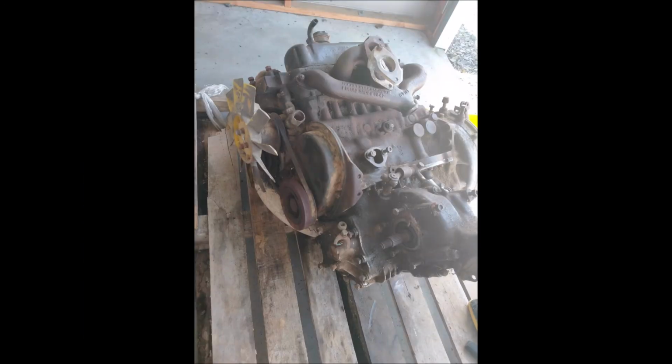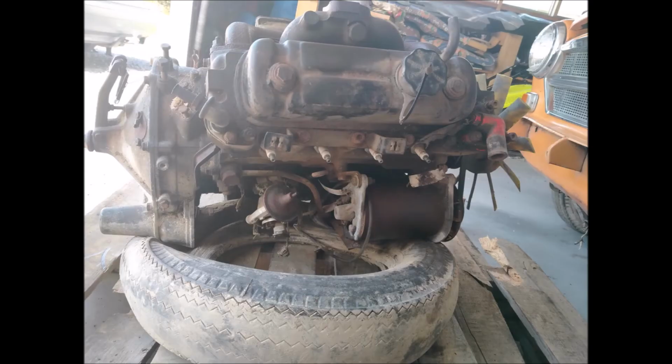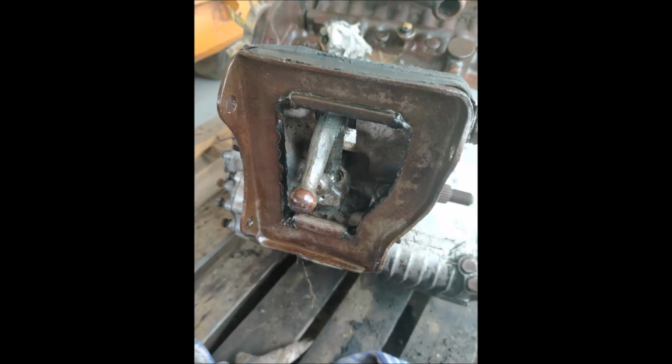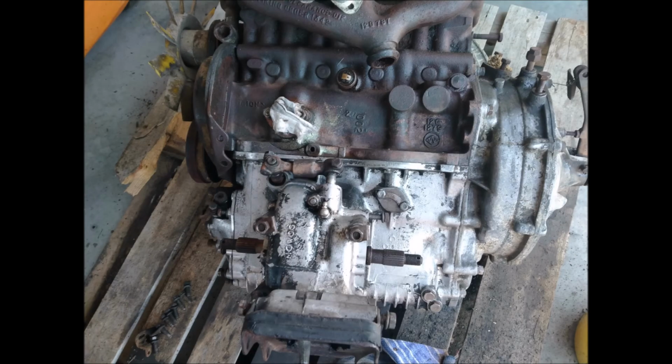I've also done some cleaning on the exterior of the original engine, getting as much grease and dirt off as I could each time. I also went at it with some rust killer spray to help combat that, and it has worked wonders. There's still a lot that needs done, but that's the life of a project car, right?